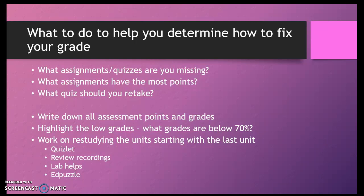So write down all of your assessments and their points, and you can use the spreadsheet that I provided for you in the course, in the Grade Helps tab. Record your grades, figure out which ones are below 70%, and restudy for those assessments. Make sure to use the review recording or the Edpuzzle recordings, the Quizlet to help you out.